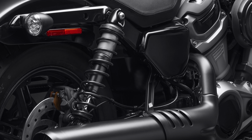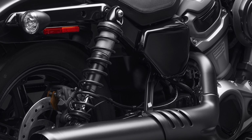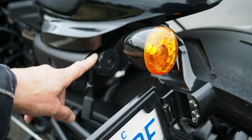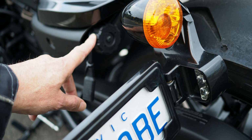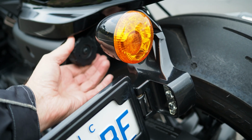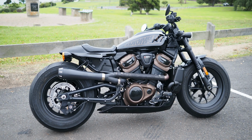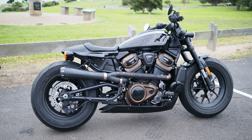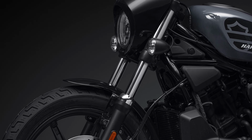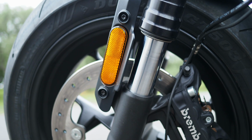Suspension-wise, where the Nightster has dual shocks with 3 inches of suspension travel on the rear and preload only adjustment, the Sportster S sports a single, fully adjustable rear monoshock with preload, rebound and compression damping adjustability. But keep in mind, while being fully adjustable, the Sportster S's rear monoshock only has 2 inches of suspension travel. Up front, the Nightster also takes the comfort win with 4.5 inches of travel versus the 3.6 inches of front suspension travel of the Sportster S.